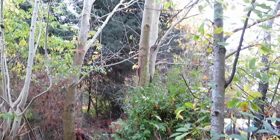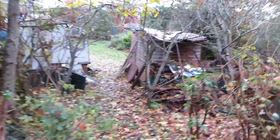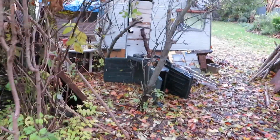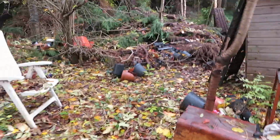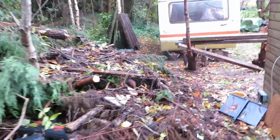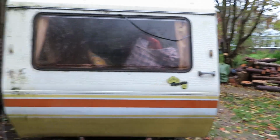Conifers were a bad idea. Russian vine was a bad idea. Some of the conifers need to go, but they're a bit big. But my children helped me with chopping the trees. As I say, lots and lots of wood. This caravan here, Mark's one, that'll be my sort of workshop. I've now got an electricity point again, which is really good because electricity is kind of important. So I've got an electricity point there now. That should be just somewhere to have a cup of tea in the sunshine and keep out the rain.